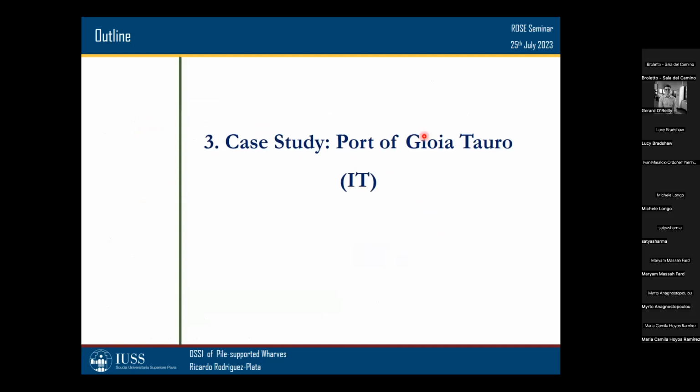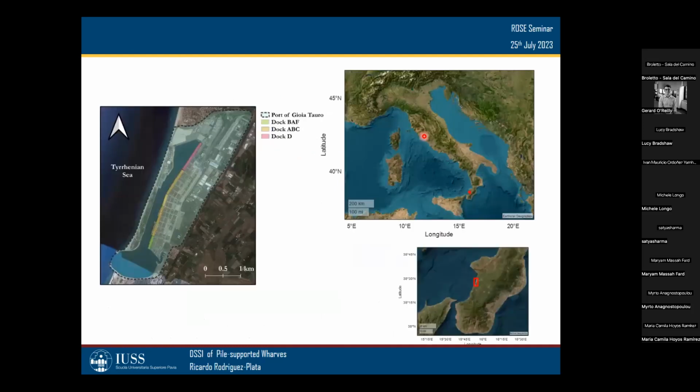Now in the case of Gioia Tauro, the port shares many similarities, but also has a lot of differences with respect to the Port of Wellington. It is located in southern Italy, and the main difference with the Port of Wellington in terms of the construction process is that the Port of Gioia Tauro was excavated. This long channel you see here, parallel to the Tyrrhenian Sea, was excavated. And then the waterfront structures were built during the excavation process or afterwards.